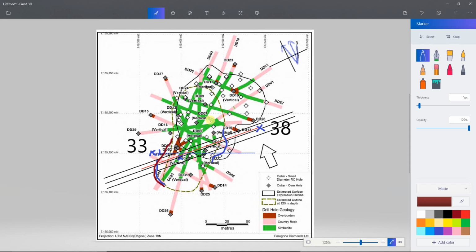We're all just kind of guessing on what exactly that means. But we know that the model, at the very least, meets expectations of the models. And this drilling shows that it's actually exceeding what the model predicted. Okay, so I'm going to quickly show in 3D space.